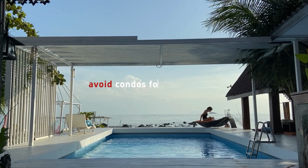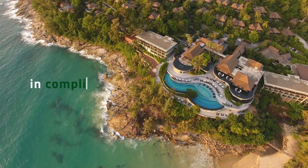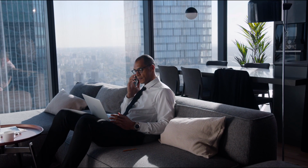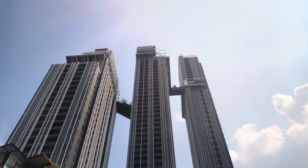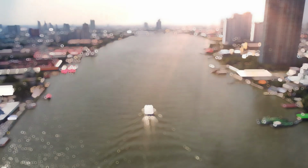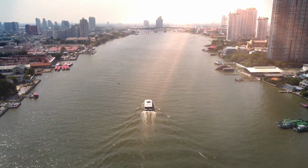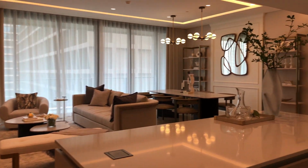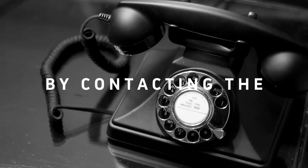You'll want to avoid condos for sale that are unregistered or have not been approved in compliance with the Condominium Act. Then the next step would be to check in with the developer if the condominium allows foreign ownership, especially if it's brand new. Foreigners are only permitted to possess 49% of the rooms in a single condominium development. 51% of the condominium building that is for sale must be owned by Thai citizens. You can easily check this by contacting the responsible juristic at the developer's office.